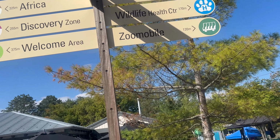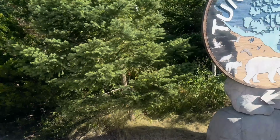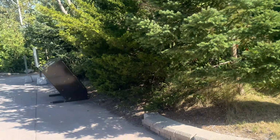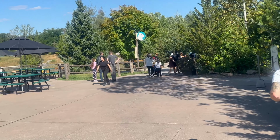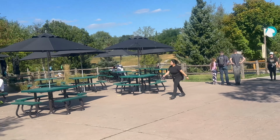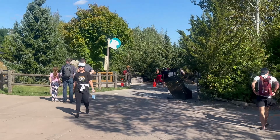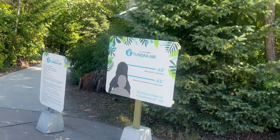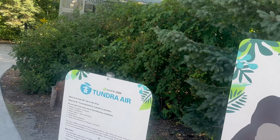Visiting the Toronto Zoo can be a fantastic experience for several reasons. 1. Diverse animal exhibits. The zoo is home to over 5,000 animals representing more than 450 species, allowing visitors to see a wide variety of wildlife from around the world. 2. Conservation efforts. The Toronto Zoo is dedicated to conservation and education. By visiting, you can learn about the zoo's efforts to protect endangered species and their habitats.